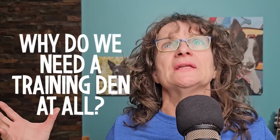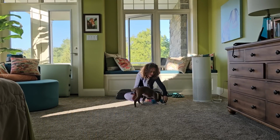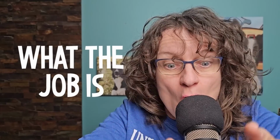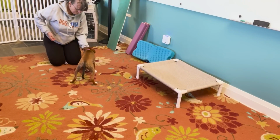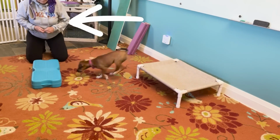So why do we need a training den at all? Well, the obvious is we control distractions then. We focus our dog's attention, our puppy's attention on what the job is, what we want them to find value with in their environment. It's right in front of them. It's you, it's me, it's the thing in the training den.